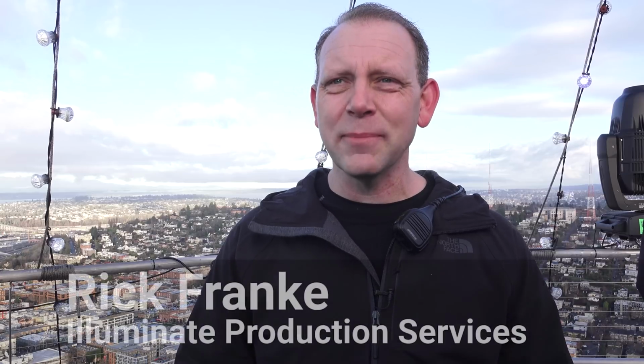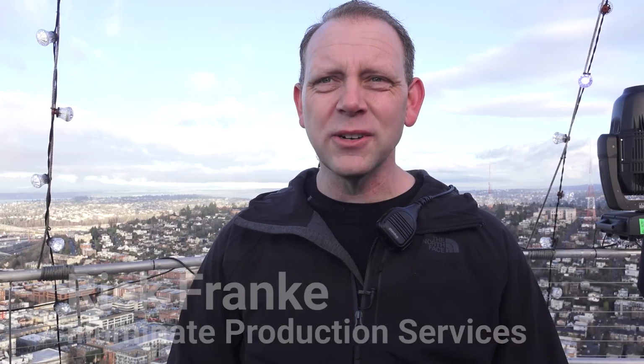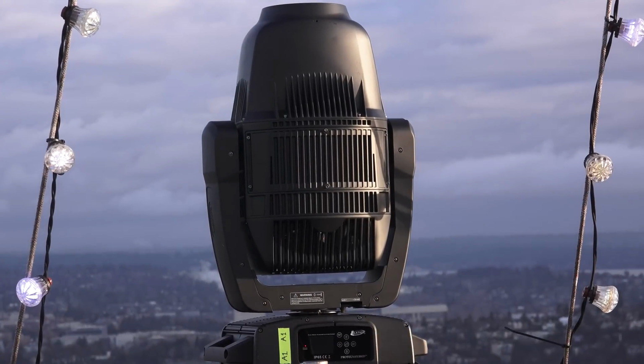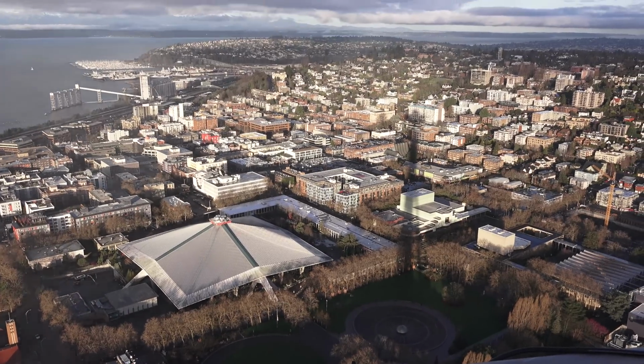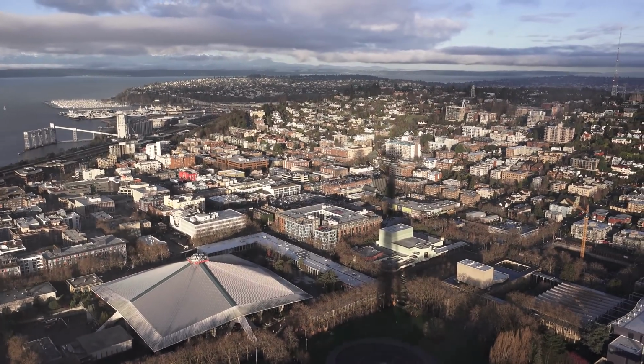There's 87 lighting positions throughout the needle, from the 600 to 5-foot level all the way down to the ground. It's a combination of multicolor LEDs and beams that will shoot thousands of feet into the air. It's very exciting. The needle is going to have all types of color and texture.